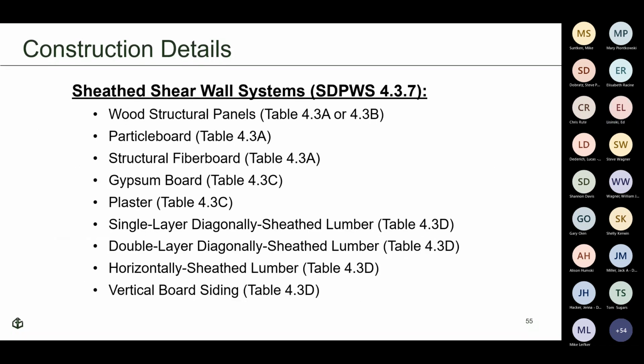So the shear wall systems, these are what those tables kind of gave you your values on, right? These are the different options that are put in there. We have that panel size and everything, but how can we actually put that together? So we have wood structural panels, particle board, structural fiberboard, gypsum board, plaster, a single layer of diagonally sheathed lumber, a double layer of diagonally sheathed lumber, horizontally sheathed lumber, and vertical board siding.